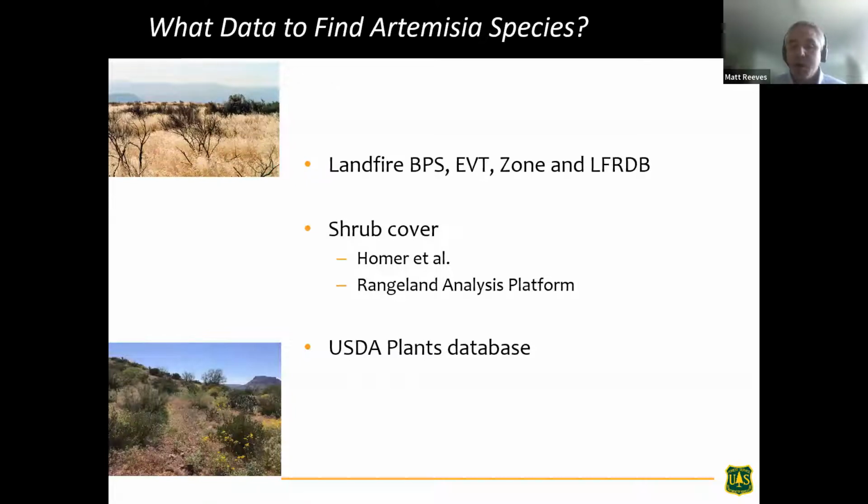But also the mapping zone and the LFRDB, or the LANDFIRE reference database. The LANDFIRE reference database is a tremendous asset for anyone that wants to look at vegetation and site characteristics across the United States. In my opinion, it's been such a fantastic effort. I don't think I could do my job without it. So the LFRDB, we take all that information along with information about shrub cover.